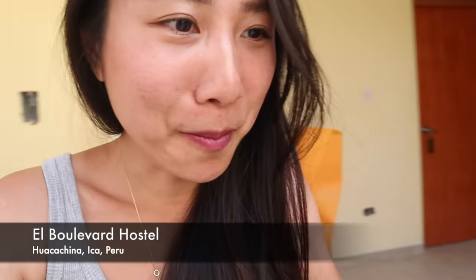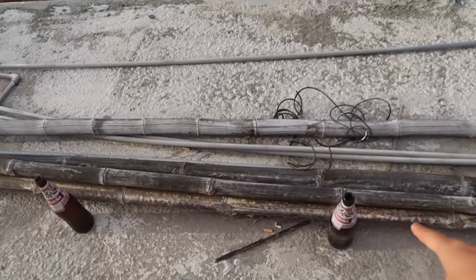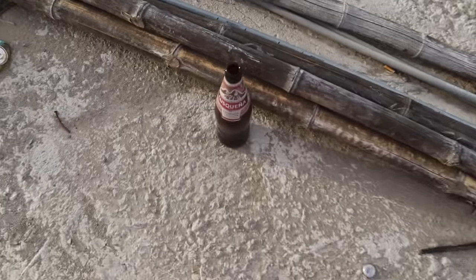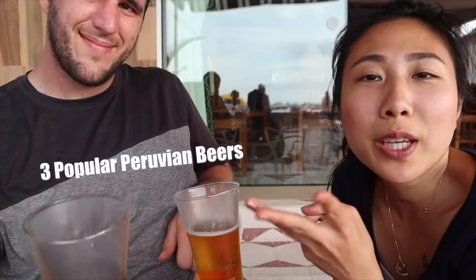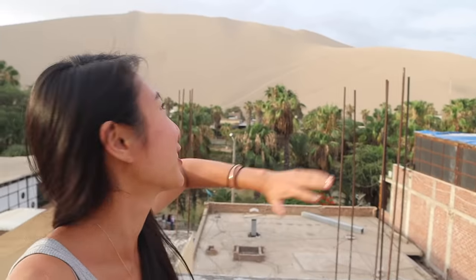Let's go sneak a peek a little bit from above. This is a little messy and I don't think we're allowed to come in. They have a sign like, don't come in. But we're going in. See? Amigo is drinking beer over here. Cusqueña. Three popular beers in Peru: Cristal, Cusqueña, and Pilsen. Desert over there. Desert over here. Everywhere.